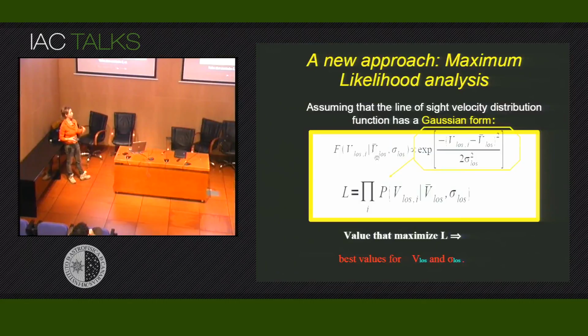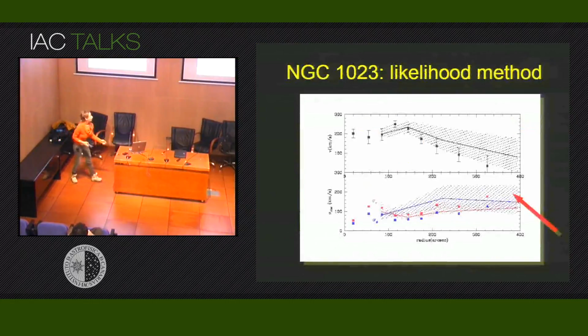And here is the result. The black squares are what was found in Noordermeer 2008, and the red and blue squares are the same for the dispersion. You can clearly see here that this approximation was imposed because this distance is constant, while the line is the value I found. And they are consistent with what we saw before, apart from the fact that sigma phi is higher than sigma r in the outer part of the region, and this is not possible. This would imply that the velocity increases with radius.